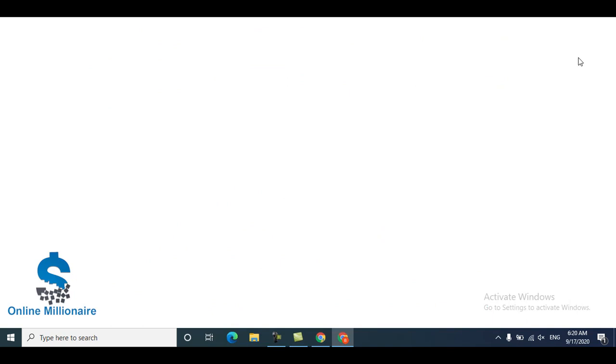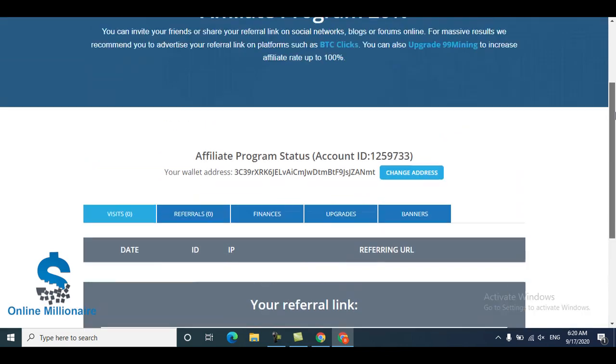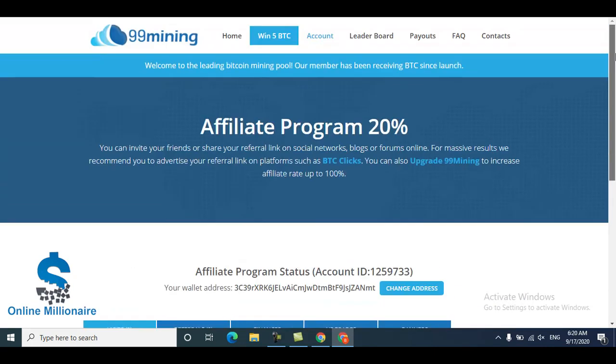Okay, a lot of you love to start free mining. This one is the free mining website, and this is your referral link. You can copy your referral link, paste it to a friend, and have them come here and join this website. Okay, this is all. This website is very easy. Just start your mining, and they pay you that much Satoshi every day.